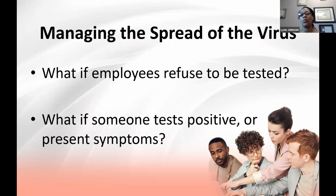And lastly, in order to manage the spread of the virus, we have to make sure that there are those what-if scenarios, right? What if an employee refuses to be tested? Well, you might have that happen. If that happens, have a response ready ahead of time, before you open your doors, before you let people back. Even now, if you don't have standard language, make it a point to have standard language of the steps that somebody has to take if they refuse to be tested. Can you bar them from work?